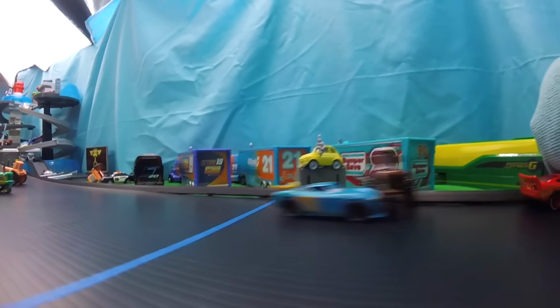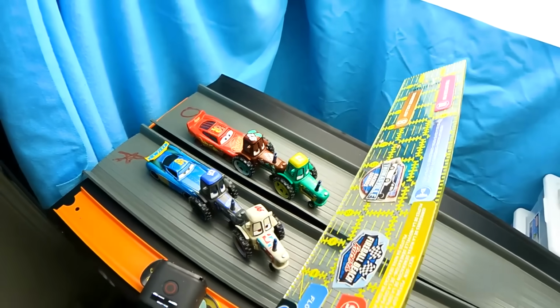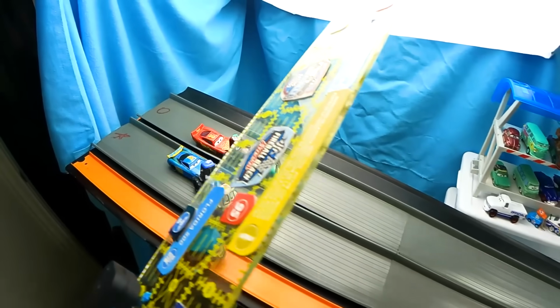Here we can see the tractors successfully blocking Michael Rodor and Lightning McQueen. It looks like the number 95 is looking for an opening, and he finds it! He goes for it! He takes the lead! Let's watch the final replay.